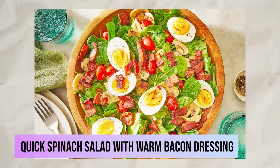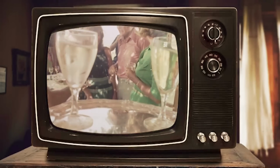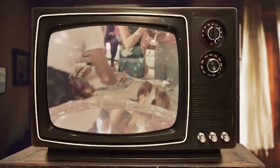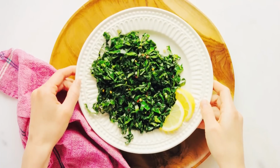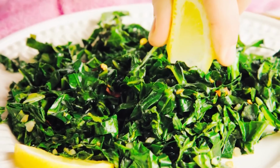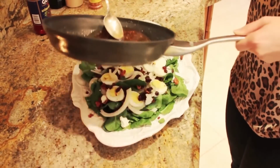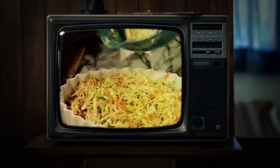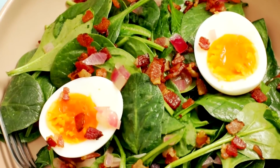Quick spinach salad with warm bacon dressing gained traction decades ago, appearing frequently at Sunday dinners and potluck gatherings, revered for its synergy of tangy dressing and crisp toppings that do not require hours of prep. Nutritional experts have lauded spinach for its wealth of vitamins, explaining why it enjoyed a renaissance during health-conscious movements of the 20th century. Yet tradition also holds strong.